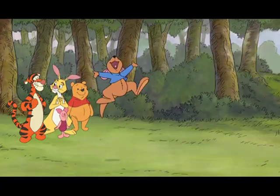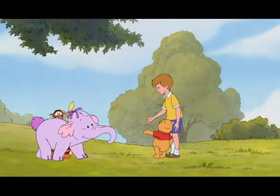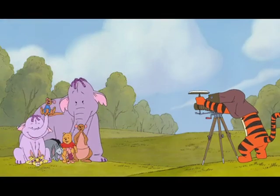Well, what we learned is that you don't capture a Heffalump, it captures you. That's what Rue learned by letting Lumpy into his heart and home. Wow! So that's it. That's how Lumpy became our newest friend in the 100-Acre Wood. And thanks to all my new friends. Welcome to the family, Lumpy. I'm so happy to be here.